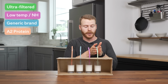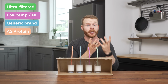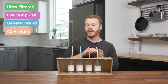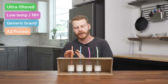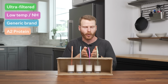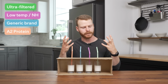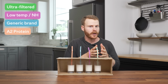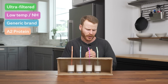Texture-wise, I would say the green one sticks out as the most creamy, the most luxurious, kind of sits on your tongue really nicely, and it feels very decadent and nice to drink. Then coming down, I would say orange is probably the closest to green, but it definitely feels like a step below. And then I think the purple one here feels the most watery. As far as taste and aroma go, with green I really get that buttery, dairy creaminess. It also feels maybe a little bit more sweet, I don't know.